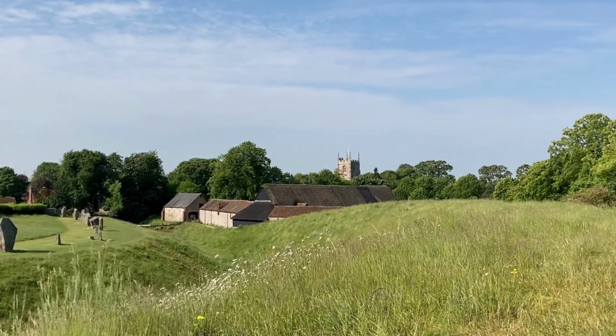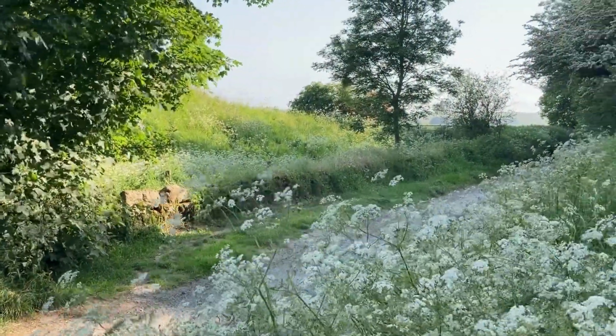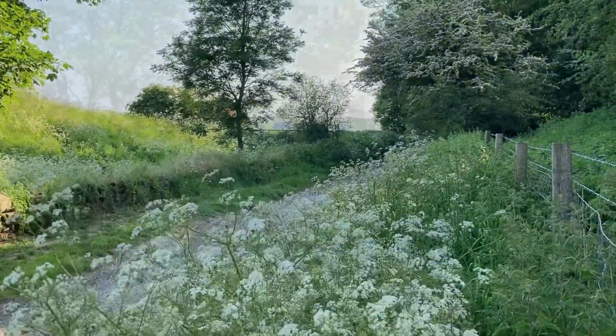This whole area is incredibly rich in prehistoric sites. We've got Silbury Hill, which I'll show you in a minute, West Kennet Long Barrow and Windmill Hill, which I'll come to on a later video.